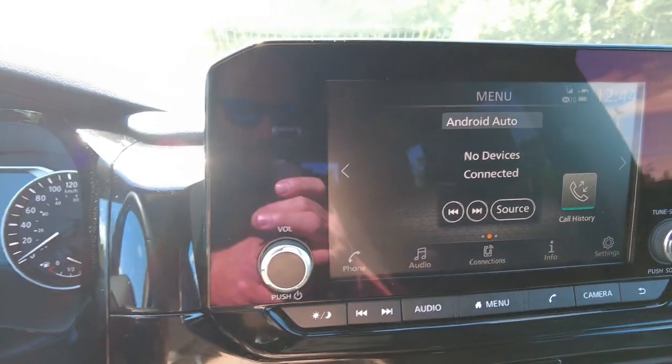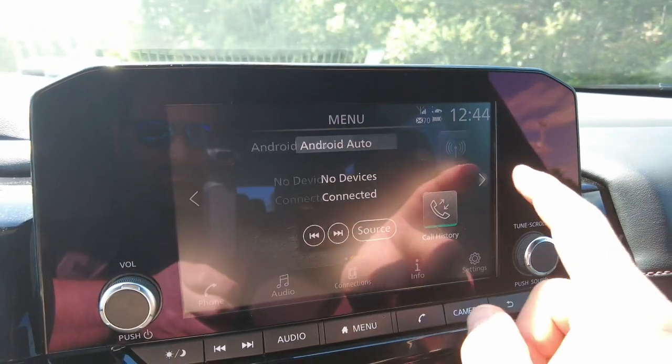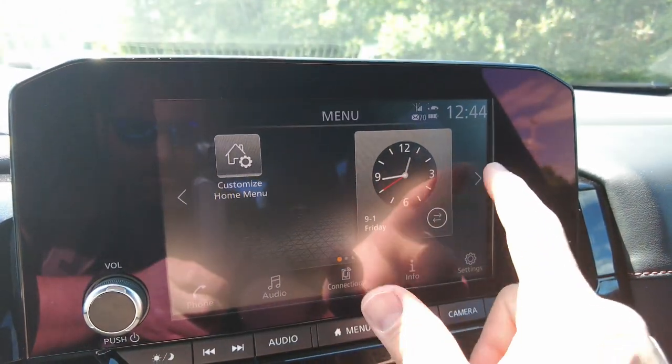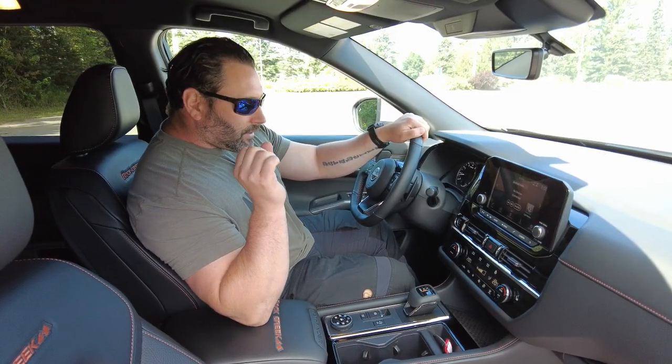We got an 8-inch screen, which is pretty responsive. It offers you what you need. Now you have wired Apple CarPlay and Android Auto. One of my pet peeves, we'll talk about that later.